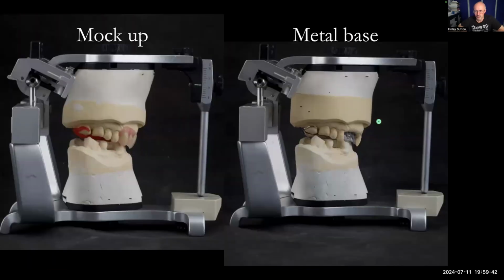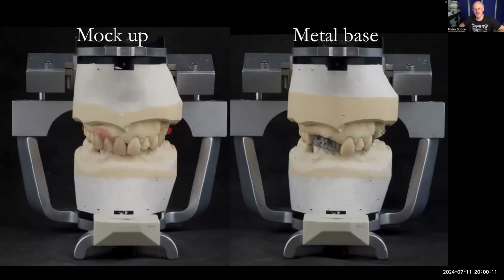And the try-ins and the mock-ups are so important. Once I'm really happy with the tooth positions, that's when I then go ahead and make the chrome. This is a really important point. I'm just going to get a better photo of this and bring it to the front there.